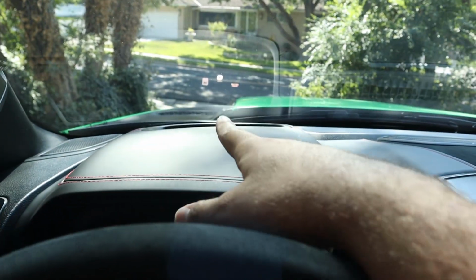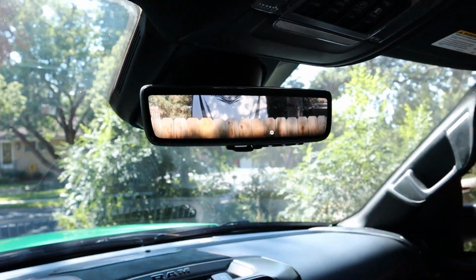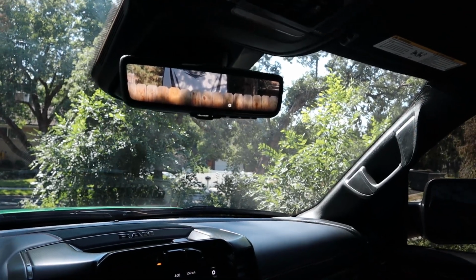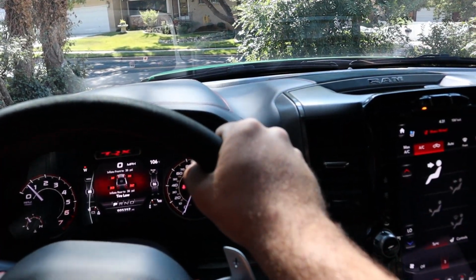Anyways, the next one's the technology group, heads-up display, and then also the camera mirror, stuff like that. Definitely think it's worth it. This is great visibility-wise. The rack and stuff doesn't really get in the way, but I still think this is a great piece of safety tech. It's like $1,000 for that option, so I definitely think that is just worth it as an option.